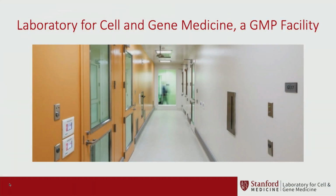So just to introduce LCGM, as a facility, we're a state-of-the-art cGMP facility supporting clinical investigators during early phase preclinical development through clinical manufacturing for first-in-human therapies. Our mission is to develop innovative manufacturing platforms for the GMP manufacturing of cell and gene therapy products, enabling Stanford investigators to bridge the bench-to-bedside gap for treating patients with large unmet medical needs.